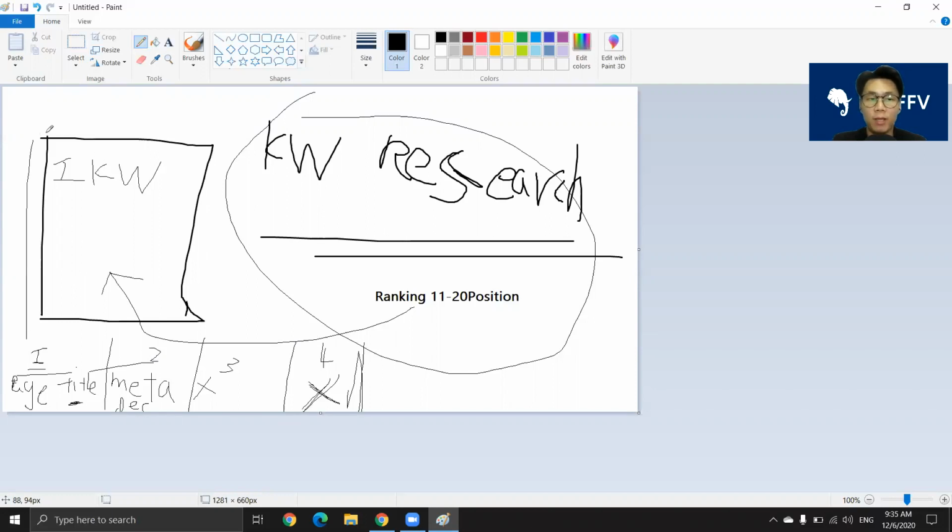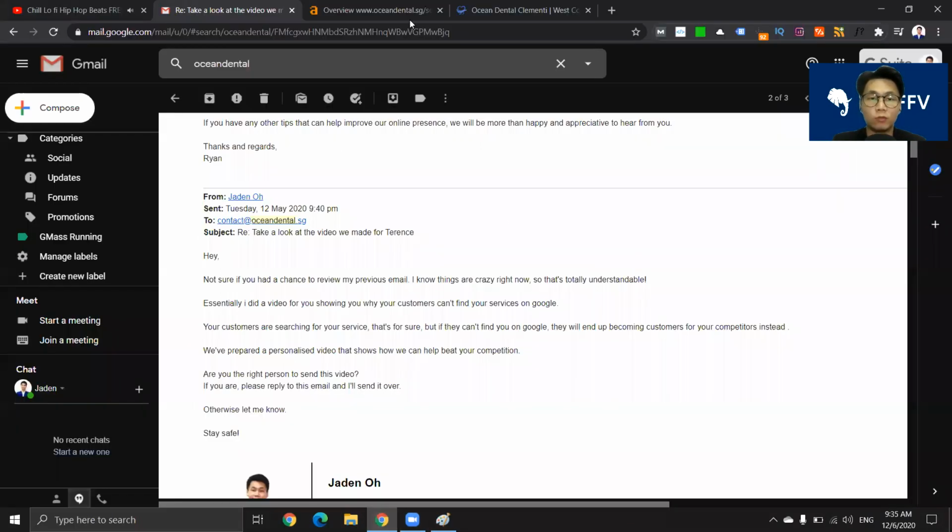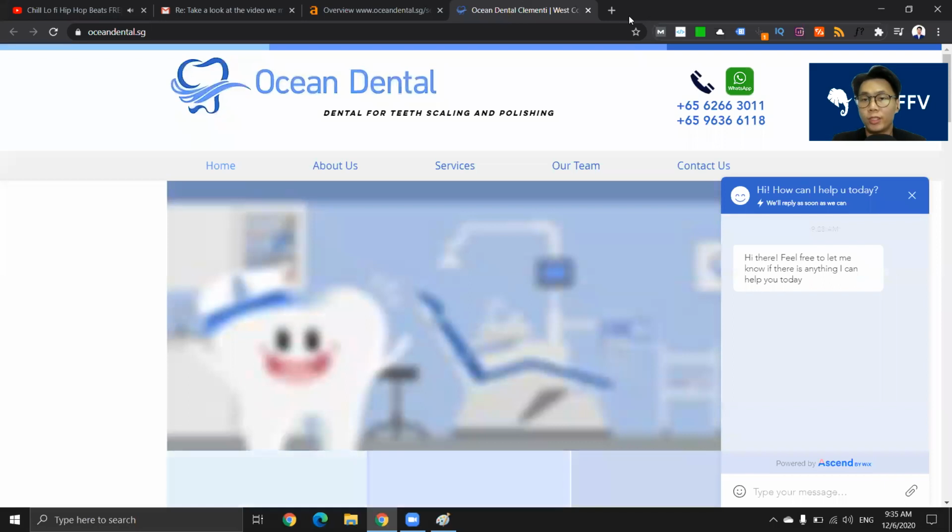For this particular page, which is a service page, for that particular keyword, they went up in rankings from not ranking on the first page of Google to, right now, ranking on the 6th or the 7th position. And again, this is just within 3 weeks. Within 3 weeks of work. So I'm going to show you what we did.